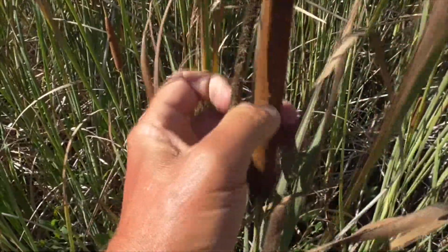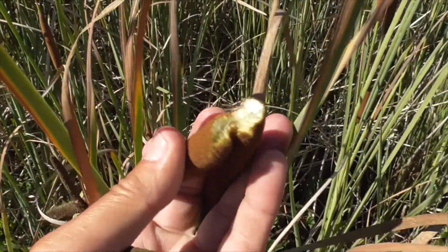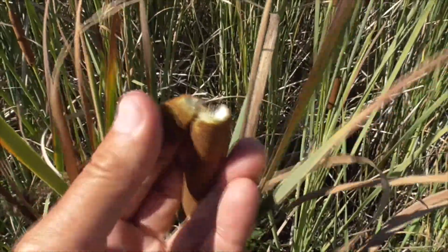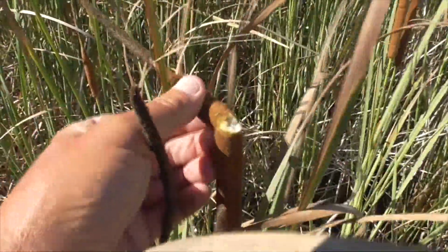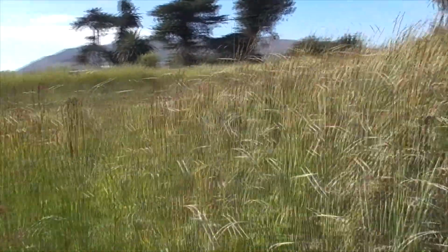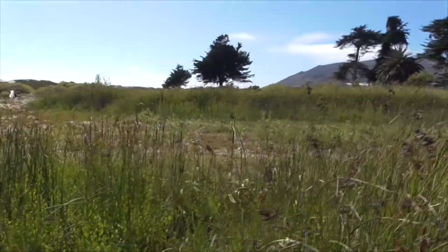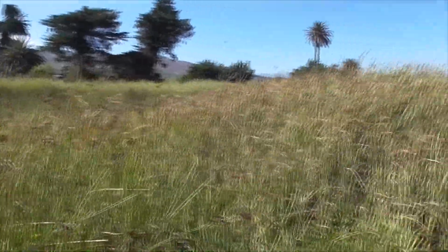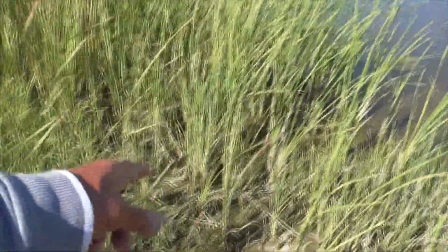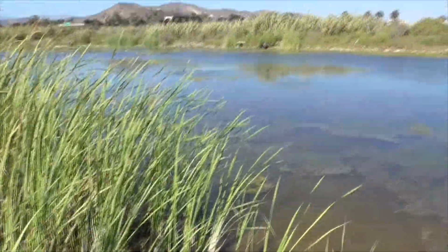And so I'm going to break one off here. Inside, this is all going to get really bloomy and floaty with the seeds on it, and the seeds will just float away in the wind. That's our southern cattail. Big marsh here of it. Loves to grow in marshy areas, like we have here. See how some is growing in the mud, others growing actually in the water.